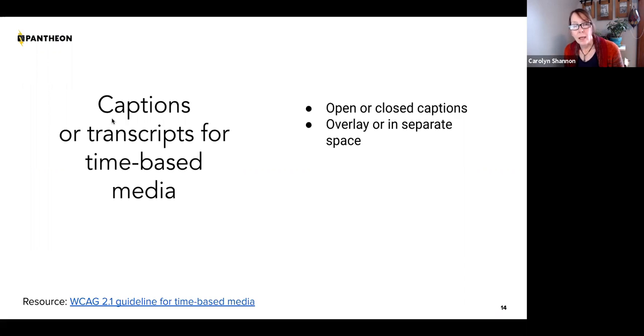There are a lot of different ways to produce captions or transcripts for time-based media, and these are things that not only help people interact with the content in multiple ways, for example, they can read versus having to have their audio on, but it also improves the SEO for that particular content if you can include a textual based representation for that time-based media.